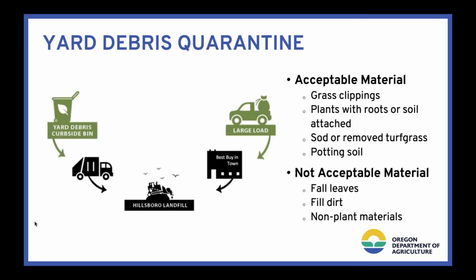Another important aspect of the program is the yard debris quarantine. So we're treating all these different areas, and we also have our yard debris quarantine, where if you're in a certain area where the beetles are in the highest number, you can't move plant material out of there freely. You have to either put it in your yard debris curbside bin, where it's then taken directly to Hillsborough landfill for deep burial.